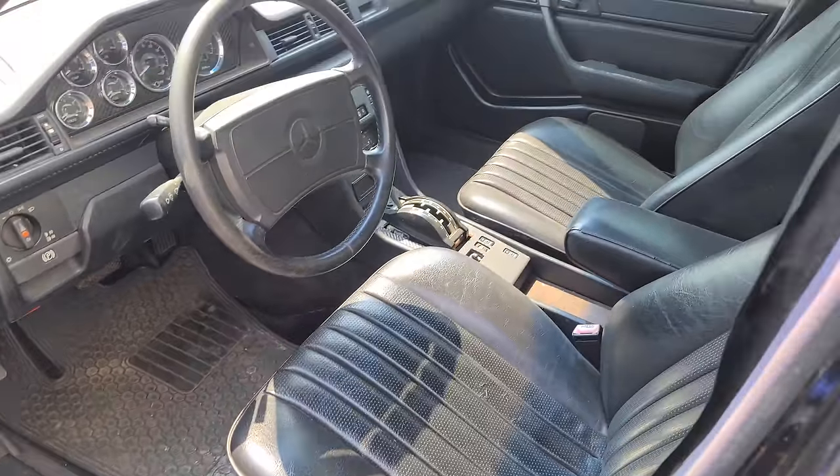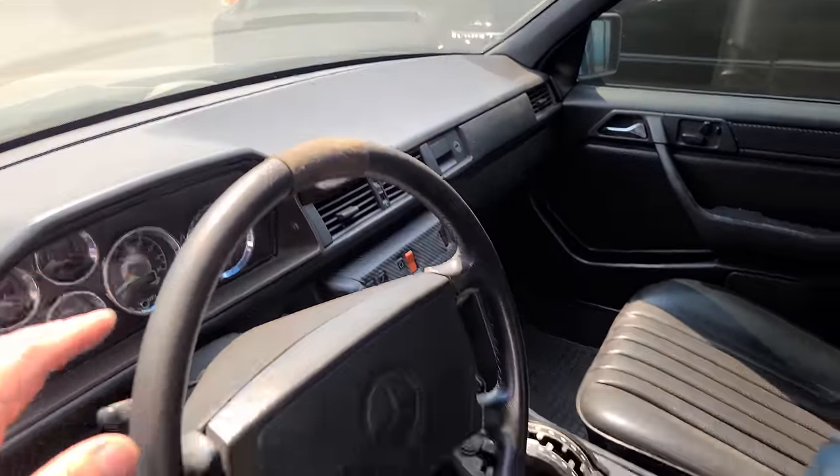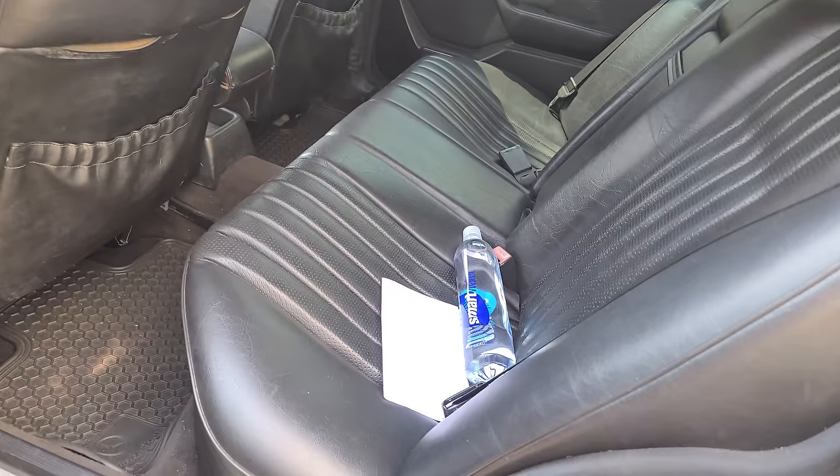The 124 chassis Mercedes is a tank. The interior has actually held up pretty well. Look at this. Dash isn't cracked at all. This driver's seat, little something here, no biggie. And it's definitely got that old Mercedes smell. If you guys know, you know what I'm talking about. Wow, really nice back seat.